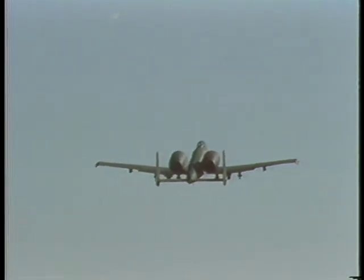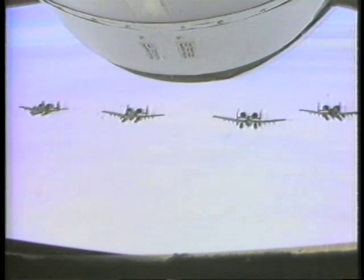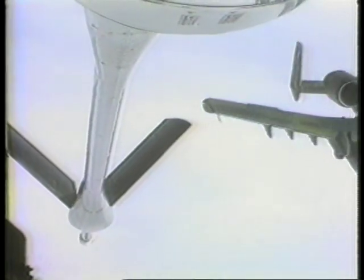Airborne, the Warthog's students settle into the task of learning to turn an airplane into a weapon. For starters, that might involve getting enough fuel to reach the target. Learning to hit the tanker with the A-10 is a big part of the training.